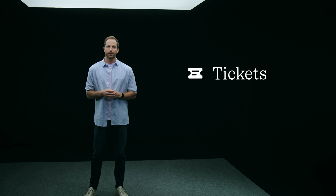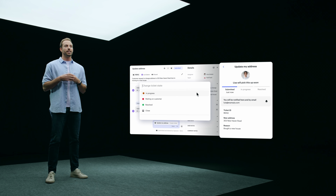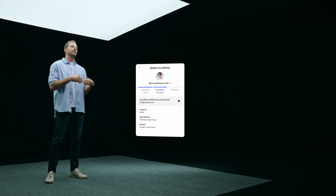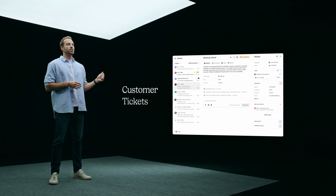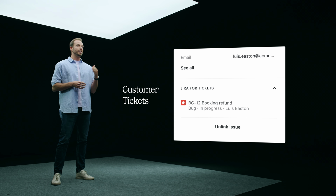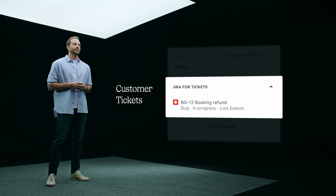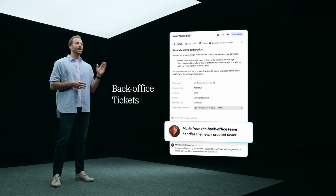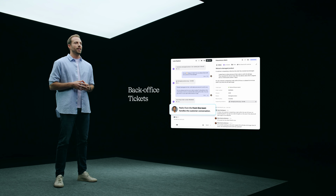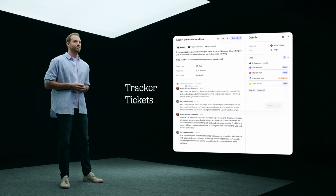Let's start with tickets. Treating your customer as a number in a queue is an outdated way of providing service. The tickets experience should maintain that human element while keeping the conversation going. We've created a modern ticketing system with 3 easy-to-use ticket categories. With customer tickets, you can move easily from conversation to ticket and provide your customers with real-time updates via email and live chat. Back office tickets ensure all your teams have the context they need to collaborate more efficiently. And tracker tickets allow you to resolve issues impacting many users with a single ticket.